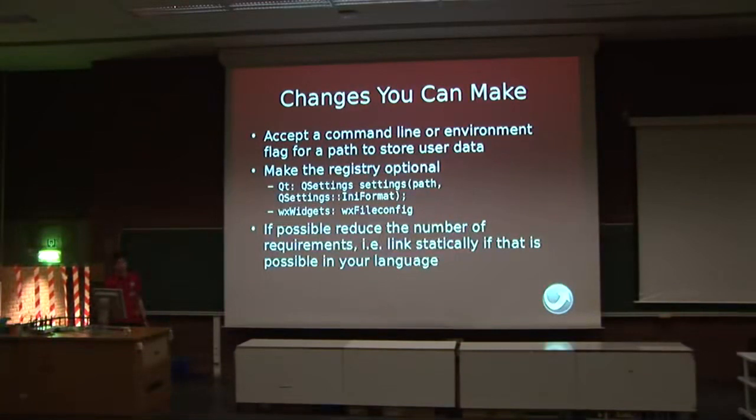And if possible, with your language, reduce the number of requirements. Linking statically if you use C++ is also good, because, you know, DLL hell is a big problem still. Also, making sure your program is friendly after being put through a compressor like UPX can make a big difference.